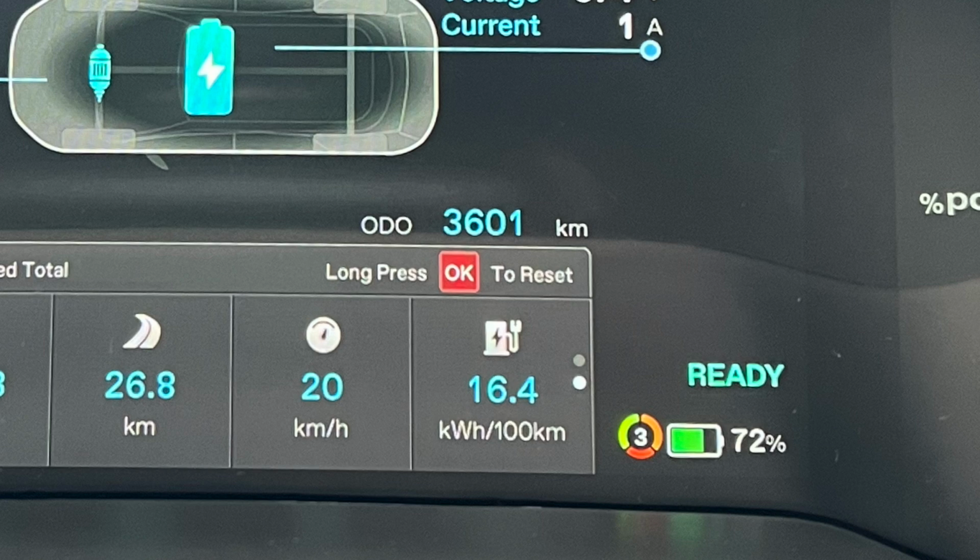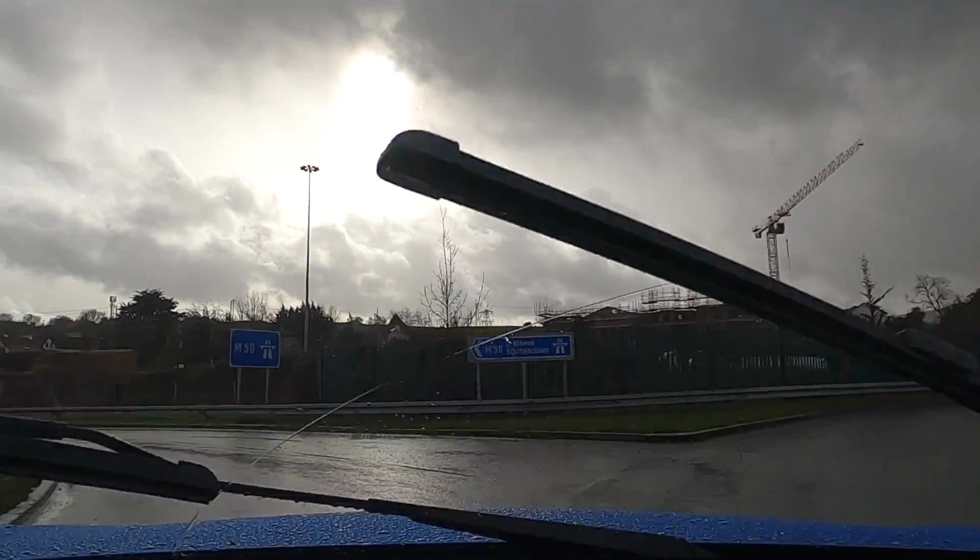Now there's a figure over here on the right hand side, which is kilowatt hours per 100 kilometers. This is the figure we're going to be using today to compare against tomorrow on the motorway. So I averaged 16.4 kilowatt hours per 100 kilometers. That's how much I'm using every 100 kilometers. That is city driving, and these are really ideal conditions around the city. Tomorrow is going to be very interesting, and we're going to be able to compare that kilowatt hour per 100 kilometer figure, which is the one we're looking for. So I'll touch base tomorrow when we're on our motorway drive.